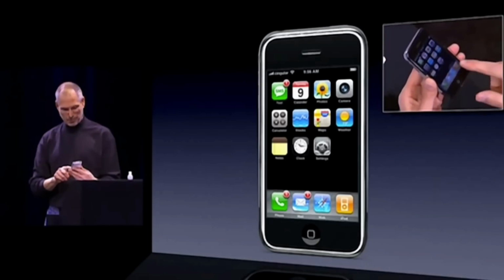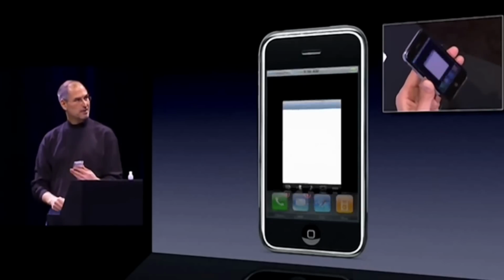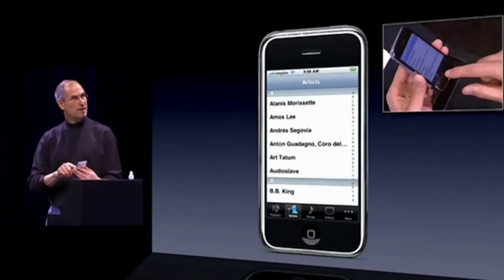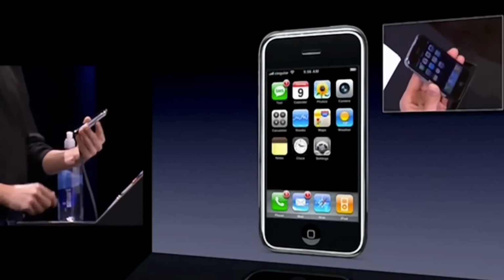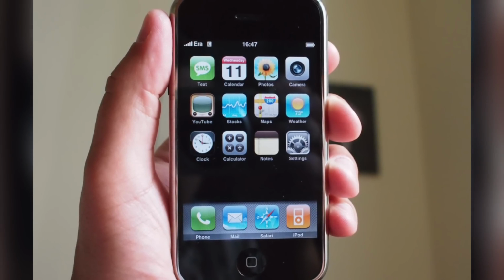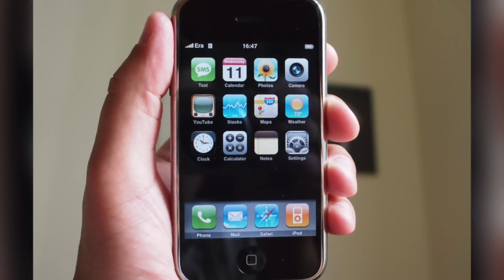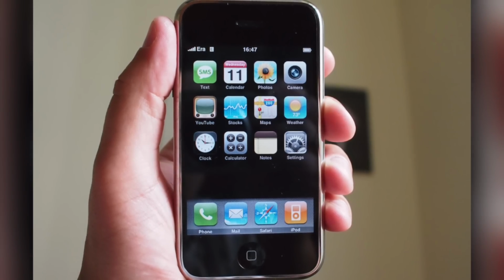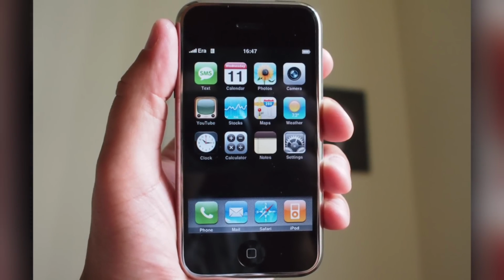In fact, when the first iPhone was introduced, competitors admitted to being shocked by what Apple was able to accomplish, and it sent them back to the drawing board. So exactly what about iPhone OS 1 caused such a disruption? Well, it ran applications that had almost all the capabilities of its desktop counterpart and were super easy to use thanks to the iPhone's multi-touch interface.